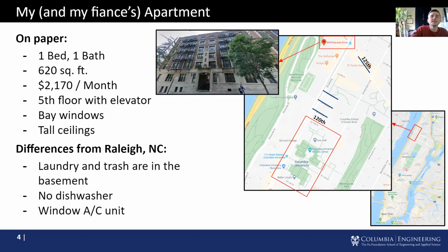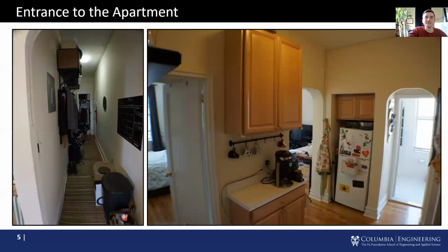So some of the main differences from the apartment that I lived in in Raleigh is that we don't have in-unit laundry and the trash disposal is in the basement. We also don't have a dishwasher. The AC unit is a window unit, but I'll say in comparison to Raleigh, this is a much less important point. In Raleigh, it got really hot and humid, so AC was kind of a different beast down there.